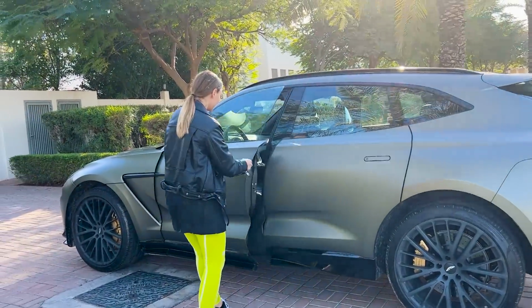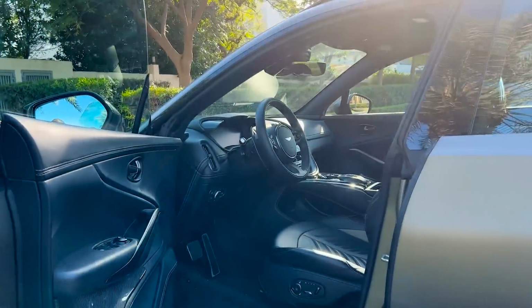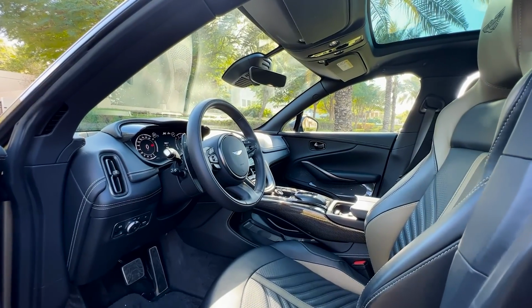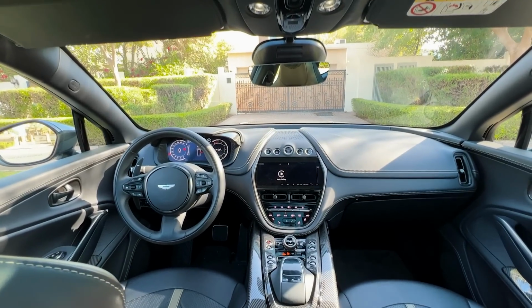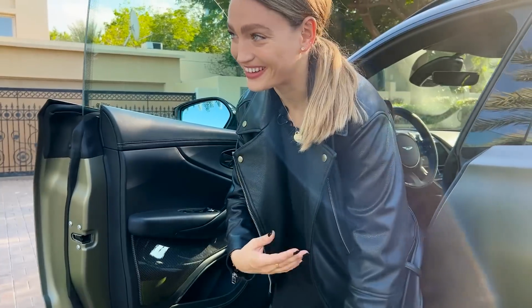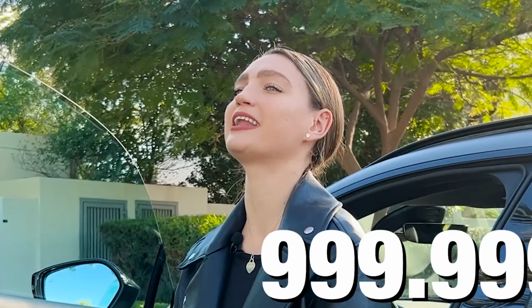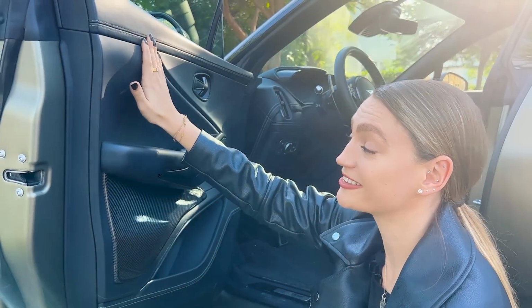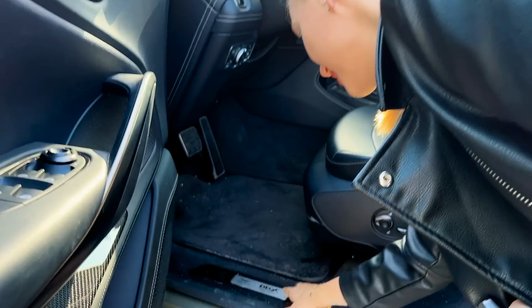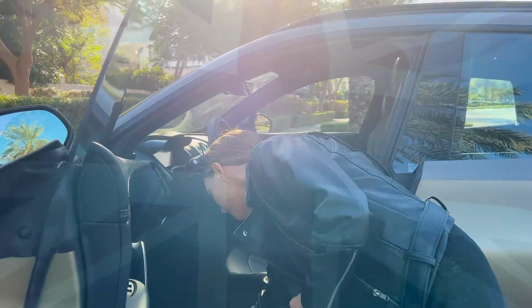Ready? Check this out. Let me show you the door first. Carbon fiber panel. I told you you're about to hear that a million times. Beautiful, beautiful stitching. And that leather, I wish you guys could touch it because it's unbelievable. And then here, it's a little dirty because it was raining, but look at that. This little plate says DBX hand built in Great Britain. Right, let's go inside.